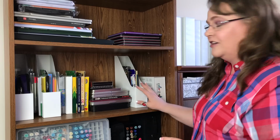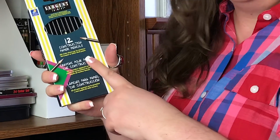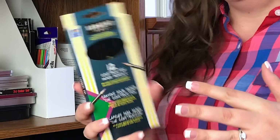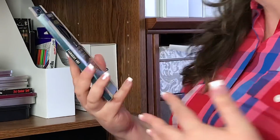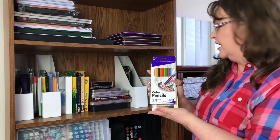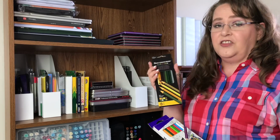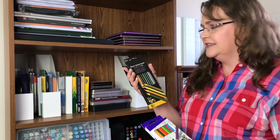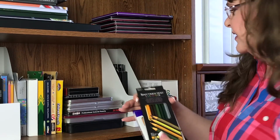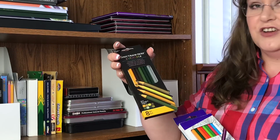So in this magazine holder, I've got the Sargent Art 12 construction paper pencils. They're a different set than their normal Sargent Art pencils, and they're pretty cool actually. I also have the 24 Pentel Arts color pencils, and then the rest of these in here are another line by Spectrum Noir. They're the Colorista pencils, and they come in sets of 5 color families. Pretty cool idea. And I've got 1, 2, 3, 4, 5, 6 of those, all different color families.